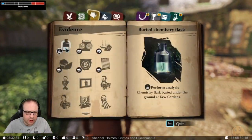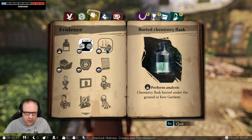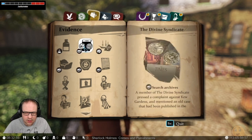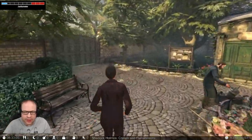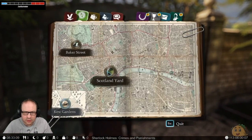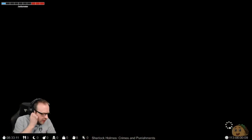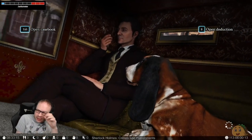What can I do with the bottle? Oh, I can perform analysis on it. I can search the archives for all this stuff. Okay, we should probably go back home and do stuff, because we got a bunch of archives we can search. So let's go back home. Bring Toby home.